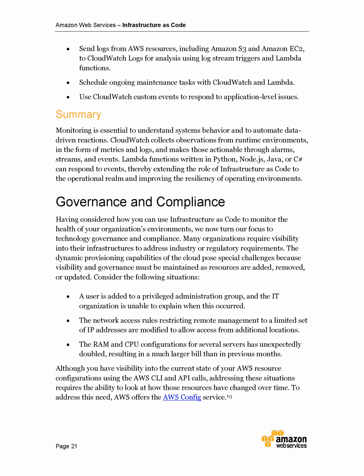Many organizations require visibility into their infrastructures to address industry or regulatory requirements. The dynamic provisioning capabilities of the cloud pose special challenges because visibility and governance must be maintained as resources are added, removed, or updated. Consider the following situations. A user is added to a privileged administration group, and the IT organization is unable to explain when this occurred. The network access rules restricting remote management to a limited set of IP addresses are modified to allow access from additional locations. The RAM and CPU configurations for several servers have unexpectedly doubled, resulting in a much larger bill than in previous months.